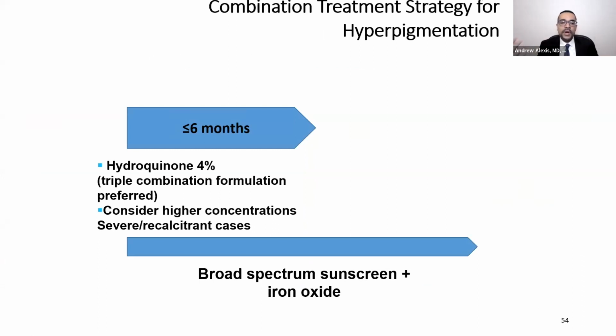So putting it all together in terms of the typical approach to melasma, we still depend on topical bleaching agents, hydroquinone 4% and other concentrations being considered the gold standard, especially the modified Kligman-Willis formula, the triple combination of hydroquinone, a retinoid, and a corticosteroid in fixed combination. But there are limits to hydroquinone in that it can cause irritant dermatitis. The long-term use is associated with exogenous ochronosis.